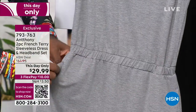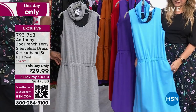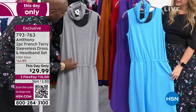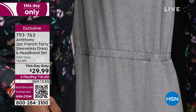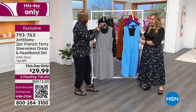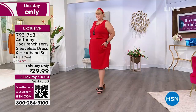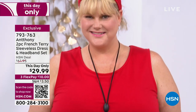Absolutely. I love that. And I love the easiness of it with the shirt tail finish. We did a shirt tail finish on the hem, and then you have the soft elastic throughout the bodice. And in the back, you have the insert of the mesh, so cute. It just really pulls it together. And then you get the headband, so it's a totally easy look to wear. I'm going to put one on. Yeah, why not? I love them. I think they're fun.